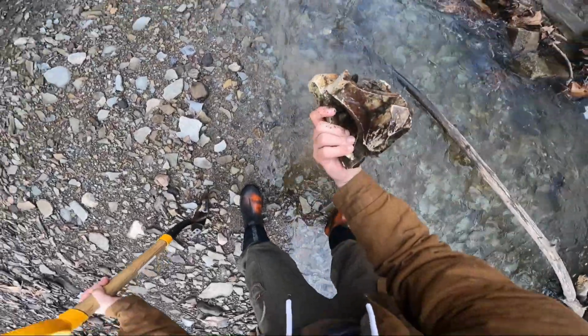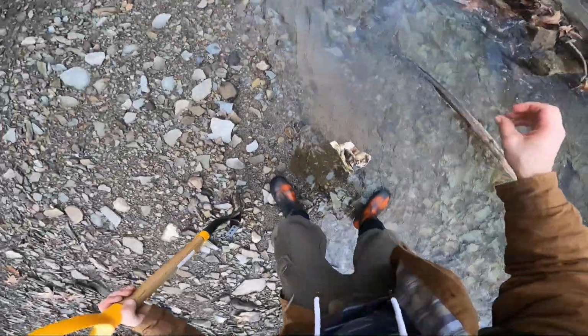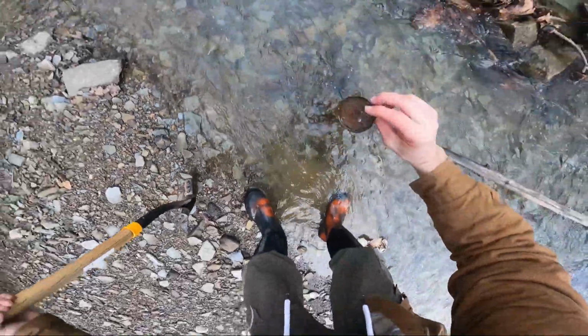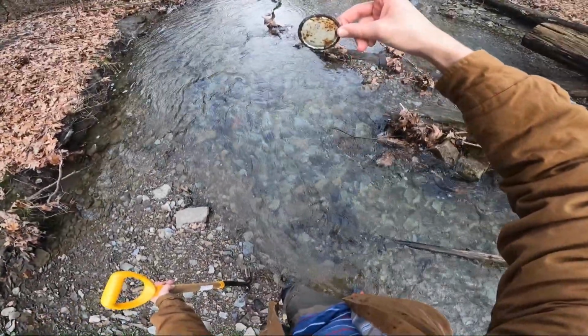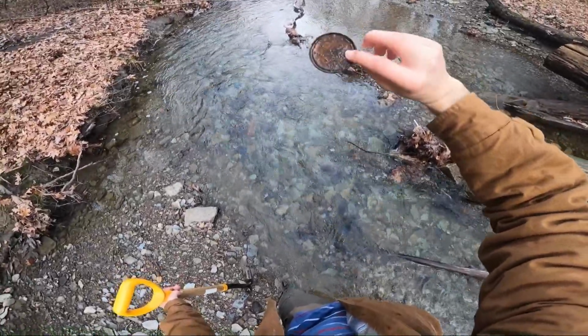What the heck? Oh man, I'm not touching that. That's gross. That's part of an old toilet. Yeah, I played myself there. There is something right here. Oh, cool. An old tin lid to something. Or can lid, or chew lids. Maybe for soup. I don't know.